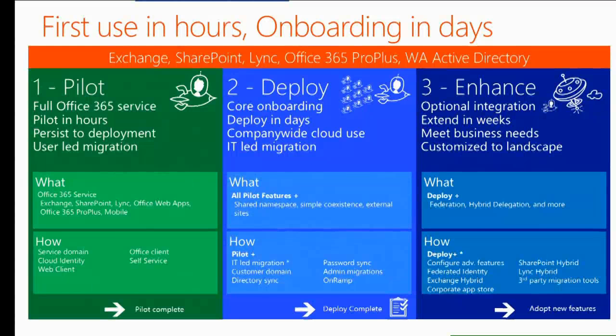So what they're going to get out of that, as I mentioned earlier, they'll get the full workloads. It's not as if they're only going to get parts of the service, or they'll only be able to try a few type of things. They're really going to get the full experience, including the mobile devices and all the Office web apps that they can experience. How are we going to do that?